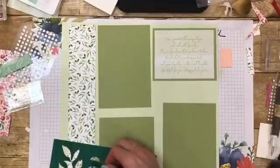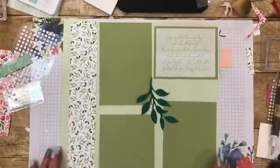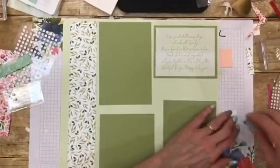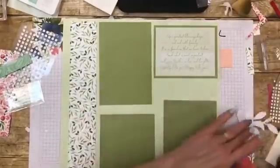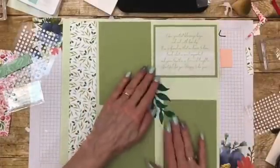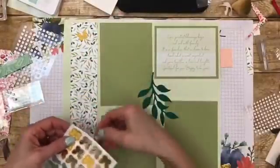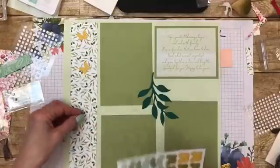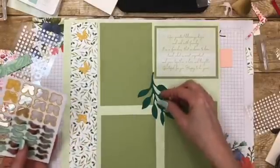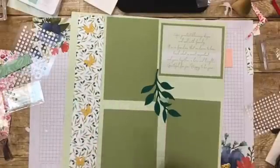Okay, so I want this little leaf thing here too. Put that right there. And I think I'll just put a snail on that. Okay, I'm just going to lay that right there. Then I'm going to bring in the little butterflies again, and maybe a couple of the birds. The birds don't really show up there because of the color, so maybe I'll put the little bird there. But I really like the butterflies, so I'm going to use these butterflies. I think I'll use that.